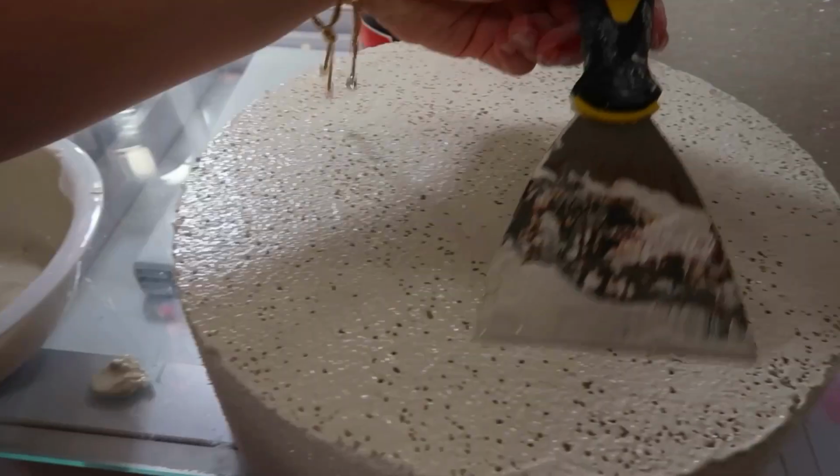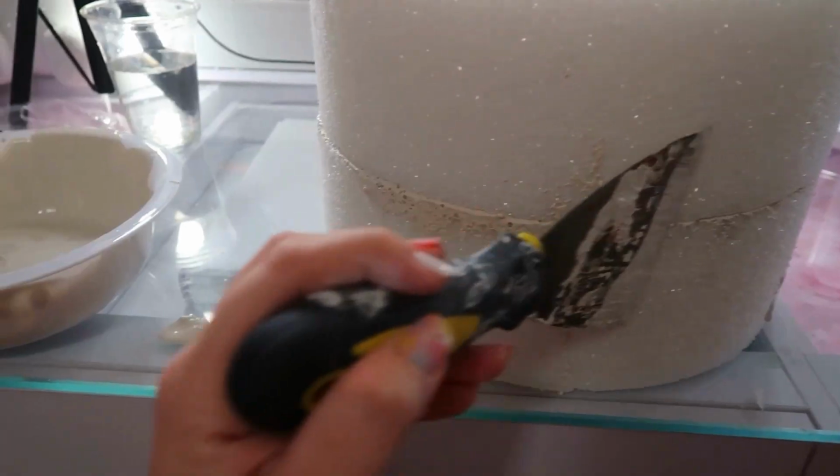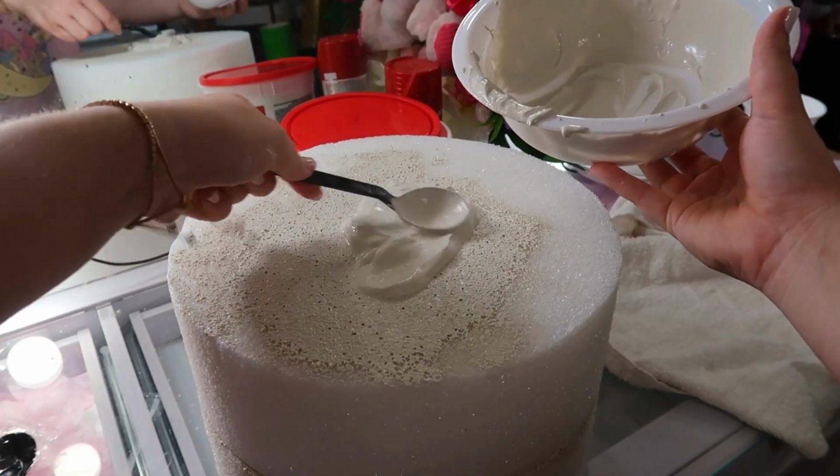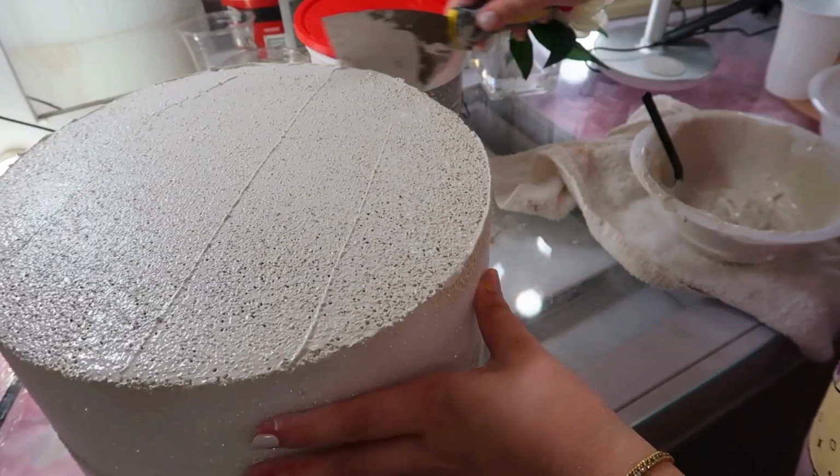The first one, we're actually going to be using it to glue the 2 styrofoam pieces together, just like this. Now, don't make the same mistake as me. You got to move a little bit quickly, because this stuff dries so freaking fast. So remember, you want to work in small quantities, you want to go fast, but you also want to make it smooth.